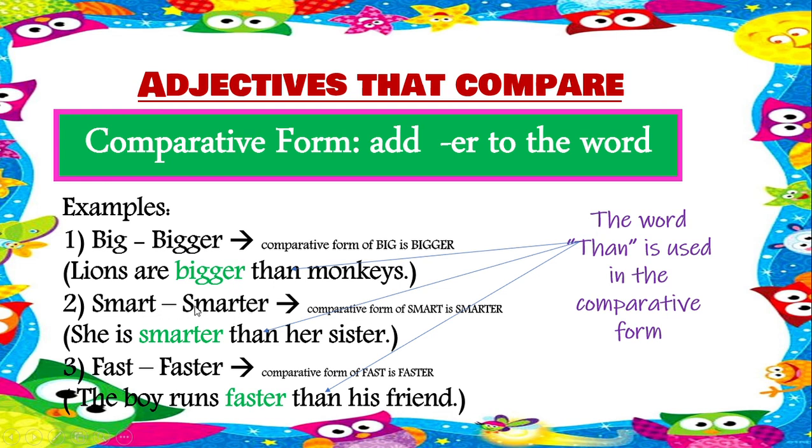Smart and smarter. Smart, comparative form, smarter. She is smarter than her sister. Here I make a comparison between she and her sister, between two people. So I should use the comparative form ER and than in the sentence. She is smarter than her sister.